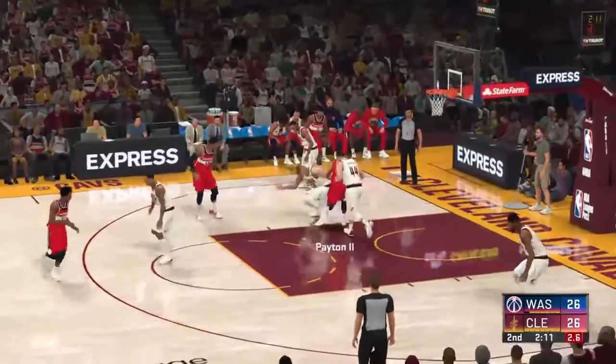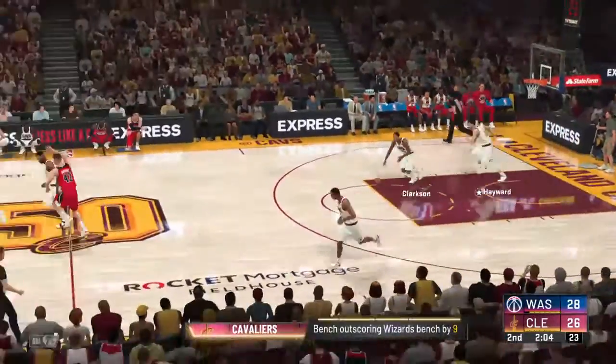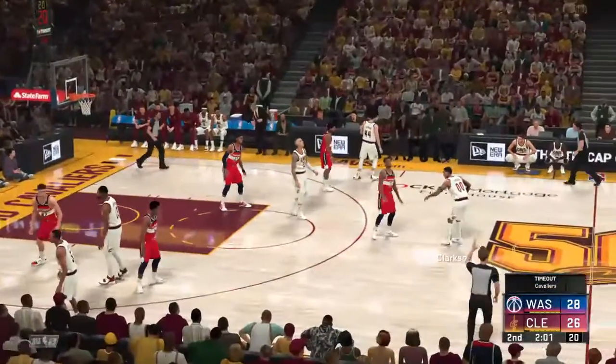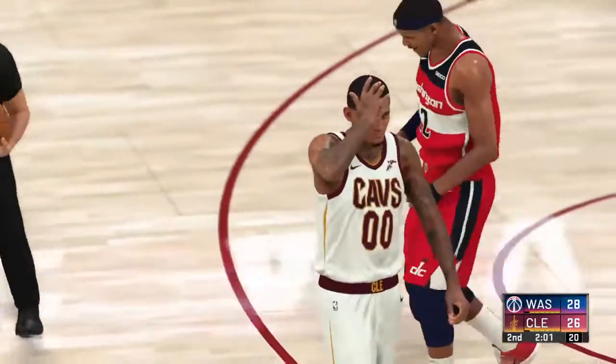Hayward against Peyton. Uses the glass to finish the layup. And the Wizards lead by 2. Really, really good at recognizing the gaps and getting the ball to the rim. Timeout is called. First of the game for the Cavaliers.